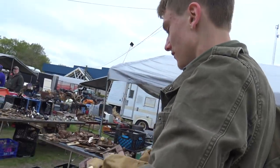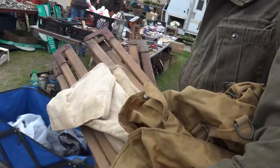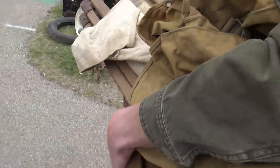I can't believe we got this. These olden cots, like all wood, all natural materials. Look at this canvas. Dude, this has to be made in like the 60s or something. We got it for $13, all this stuff. So we just put the cots in the truck.